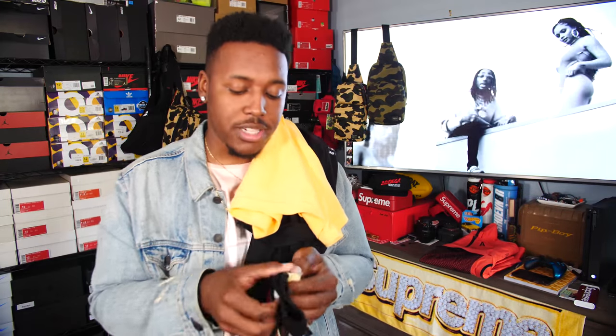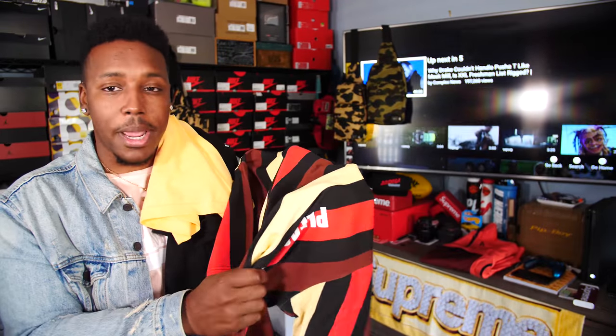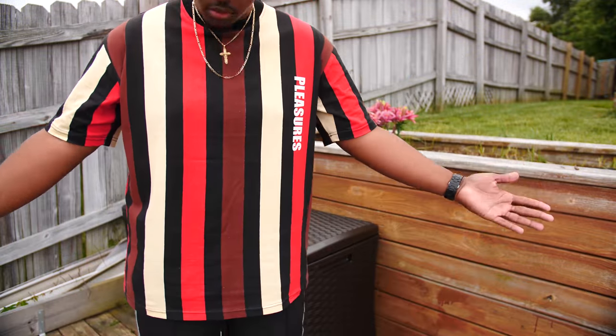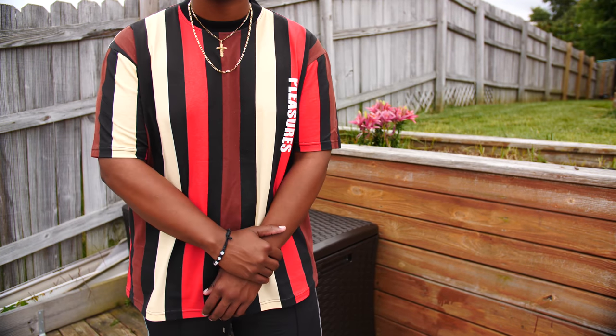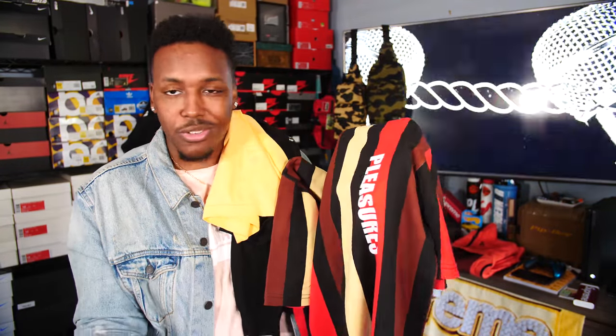And then this one, I've been getting a lot of questions about this tee when I wore it in some of my music reaction videos. And this right here is the Pleasures Baja tee, all over sublimated stripes. These are not sewn in stripes, and I got this in the size XL, fits true to size. You got your different color stripes and just a nice overall fit and feel on it. I was kind of worried about what the stripes would be like if they were sublimated, but it actually feels really, really nice on the chest.